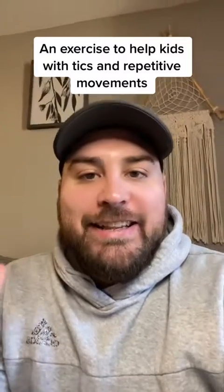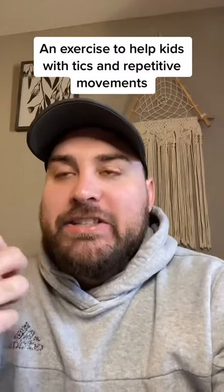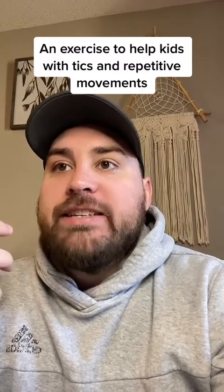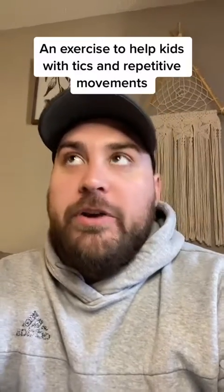Another exercise I like to do with kids who struggle with tics or repetitive movements is an exercise where you tell them, if I say a letter, I want you to raise your left hand, and if I say a number, I want you to raise your right hand. So you might say C, and then they have to raise this hand, and then you might say 9, and then they have to raise this hand, and then you say 7, and they have to raise this hand, and you say W, and then they have to raise this hand.